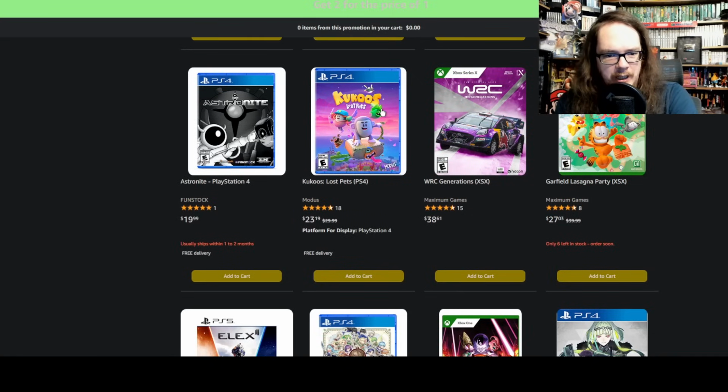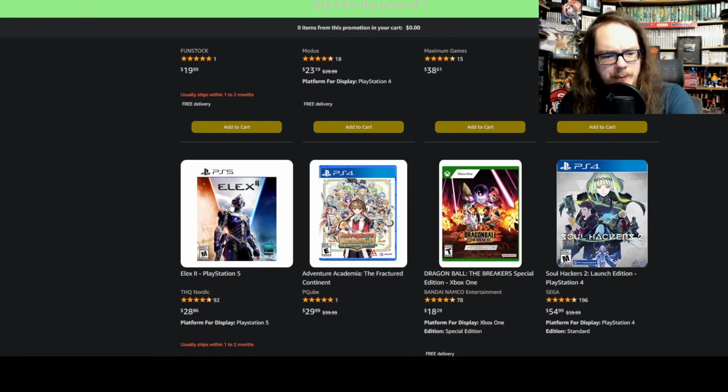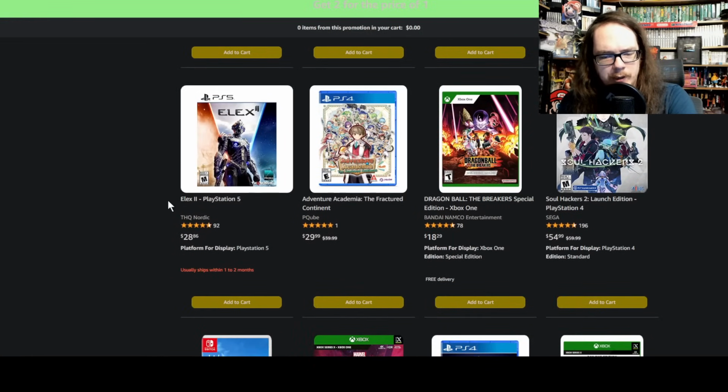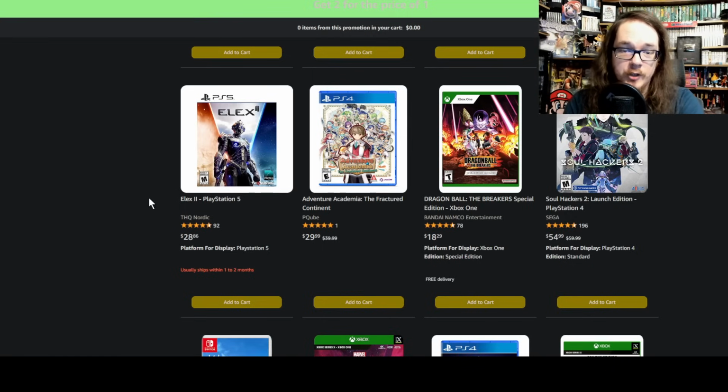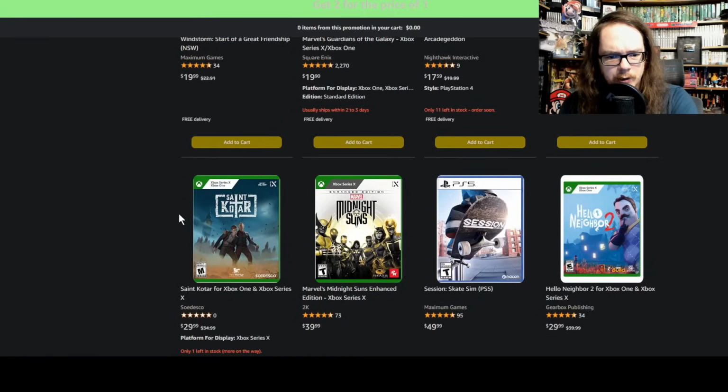Cuckoos is an isometric 3D platformer, which there's not too many 3D platformers on here, so I figured I would highlight that. LX2 might be worth the gamble. Ooh, there's a 1 to 2 month wait on this now. But I did play LX1 a bit, and I actually really enjoyed that. I haven't gotten around to trying LX2 yet, but if you're a fan of Eurojank RPGs, that one might be up your alley. We got the PS4 version of Soul Hackers on here.